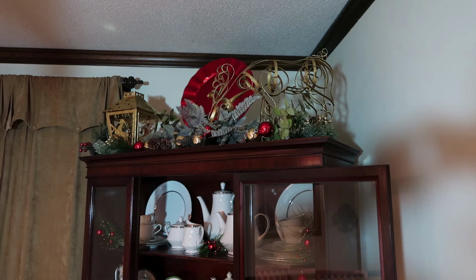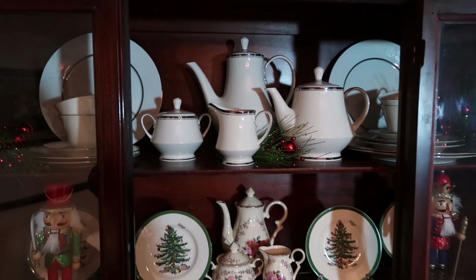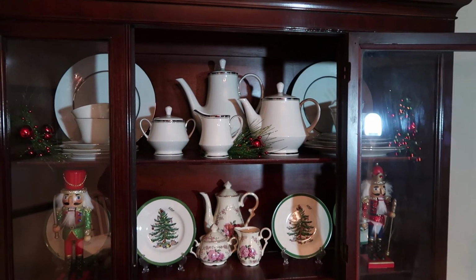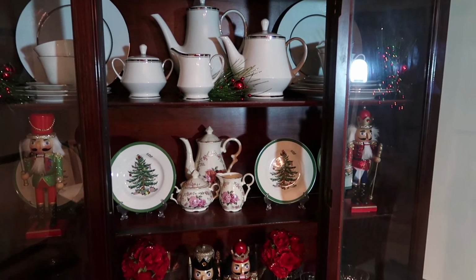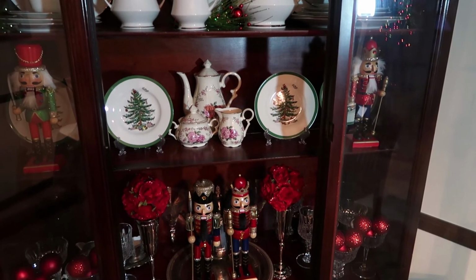I really like the way this adds some elements to the dining room, and it also complements the reds and golds on the table. So I'm really pleased with that. When you look in the china cabinet itself, you see my china, which is white with a platinum rim, and I just added a few floral picks with red Christmas balls on them to pop a little bit. And then down here, I've got a couple of nutcrackers on each end to balance it out.